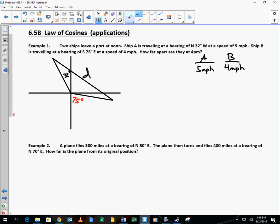Okay, we've got ship A at 5 miles per hour and ship B at 4 miles per hour. How many hours have they been traveling for? 4 hours, because they left at noon, it's currently 4 o'clock. So, who can tell me how many miles does ship A travel? 20 miles. How many miles does ship B travel? 16.